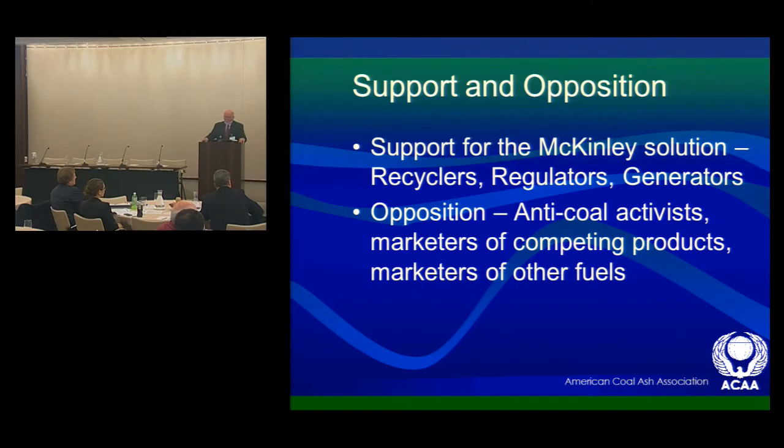In terms of support for the McKinley solution, this bill is unique. If you think about what happened in 2010, there was a big change in the House. And a lot of things that came out of the House when the Republicans took over in 2010 in terms of EPA bills were attack bills. You will not do this. We won't fund that. It was just like one thing after another to get in the face of EPA. This bill was different. The McKinley bill that came out in 2010 was a solution to an issue which most people on both sides of the aisle agree needs to be addressed.